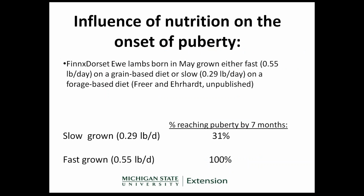Here I just show a study that I did a few years ago where we looked at Finn Dorset ewe lambs. They were born in May, and they were grown either fast or slow. So we grew them fast at a little more than half a pound a day on a grain-based diet, or we fed them slow on a forage-based diet. The slow-grown lambs were fed to gain approximately half the rate of the fast-grown lambs. This is a typical scenario you see out in the field.